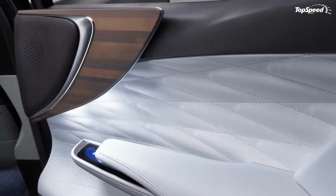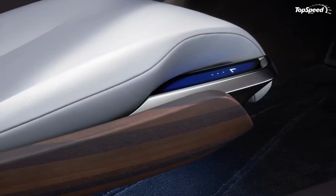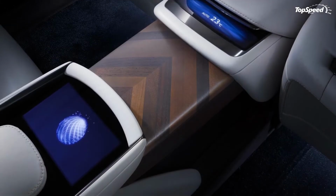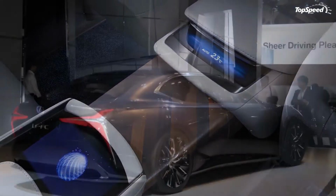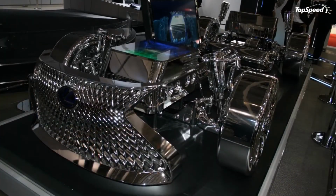But whatever is used to make it go, the LFFC concept is an interesting idea of the LS, and maybe it will help to correct the sales slide the car has been in for several years. Continue reading to learn more about the Lexus LFFC concept.